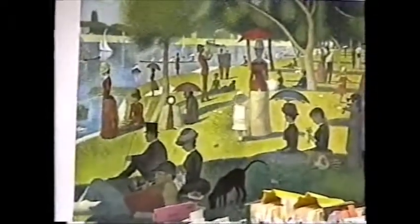In one sense, the painting is very static. The people all look very stiff. There's no sense of movement or animation in it at all. And the drama in the painting comes from the high contrast between the bright light, bright sunshine, and the shadows.